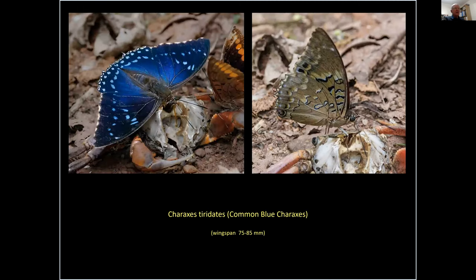In contrast, although this is very much a faded specimen, as you can see from the underside on the right, this particular species was engrossed with its piece of crab. So this is the common blue Charaxes, and it was just opening and closing its wings quite slowly. So I was able to capture an image here with the wings wide open.